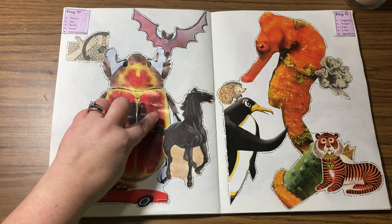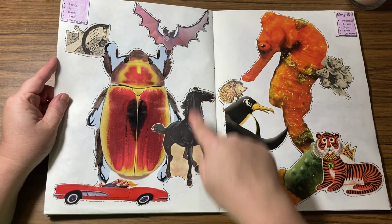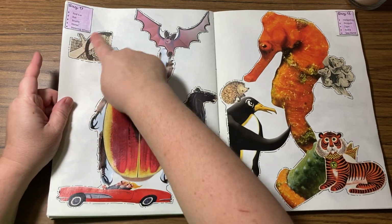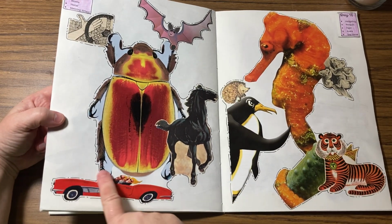Day 17: red car, bat, beetle, horse, and steering wheel. Love the metallic beetles. This was from the cover of a National Geographic. This gorgeous horse here is from a storybook. Bat, that's from a storybook too, a modern one though. Steering wheel, I thought that was neat. I didn't know if I'd be able to find a picture of a steering wheel, but it was like a little how-to-drive thing or something. And then red car, it's zooming.